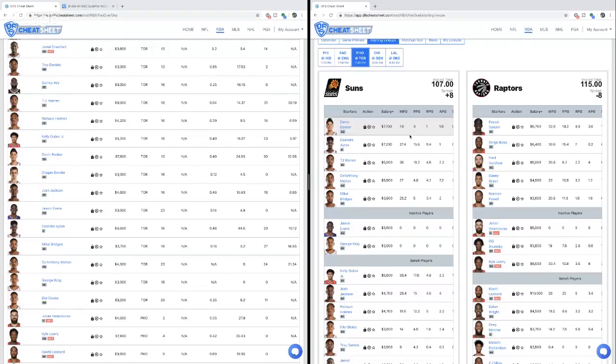Those are 3 bench players you have to take a look at. Bridges is a straight tournament salary saver at 3.9. He's playing 25 minutes. He can get hot. The problem is lately he hasn't scored the basketball. Not to say he can't.